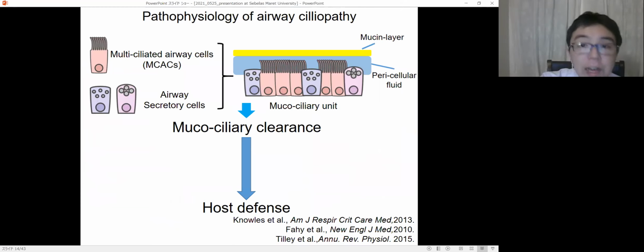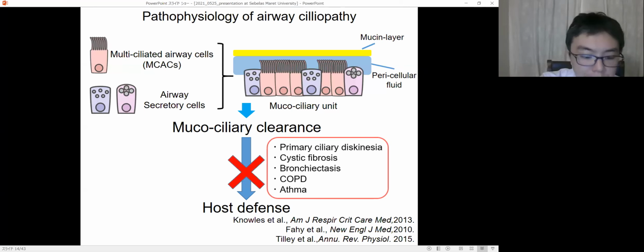Multiple ciliated airway epithelial cells, which I will refer to as MCACs, have a pivotal role for mucociliary clearance in host defense of the respiratory system and are associated with various refractory respiratory diseases, such as primary ciliary dyskinesia and cystic fibrosis.